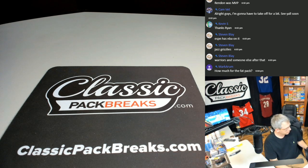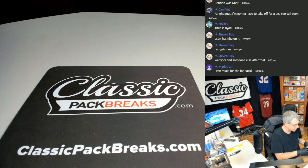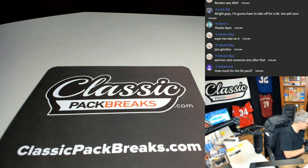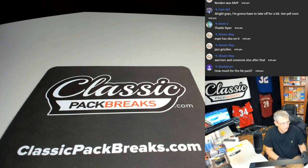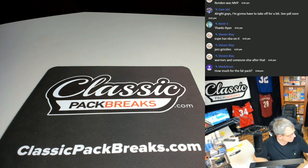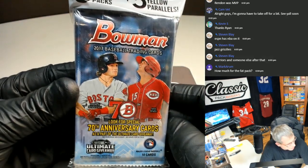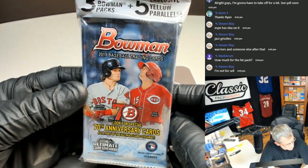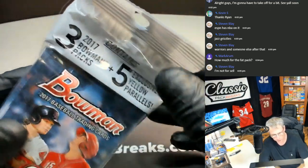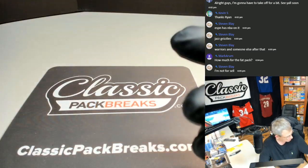Mark, what's up, man? 48 is what I got him at on the site. $48. These are retail where you could possibly hit the green ones as well. The retails have the green parallels, and then you've got your yellows in the back here.